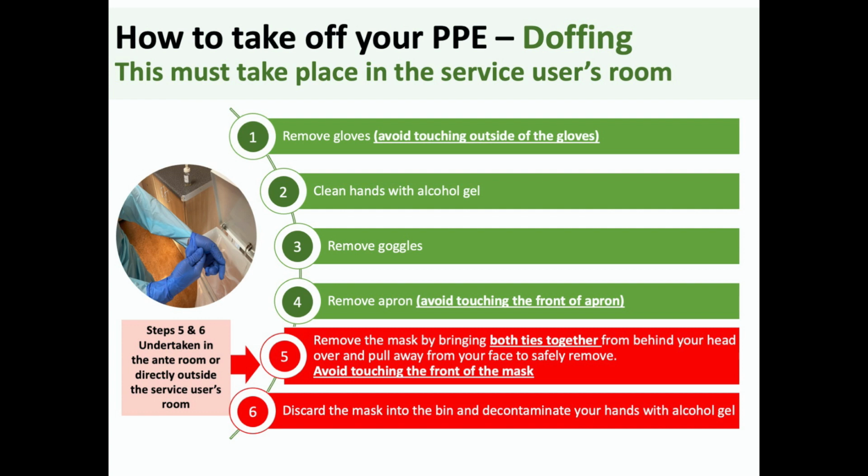Firstly, remove your gloves and be careful not to touch the outside of the gloves when doing this. 2. Clean your hands with alcohol gel. 3. Remove your goggles. 4. Remove your apron or gown, and do ensure that you avoid touching the front of the apron or gown.